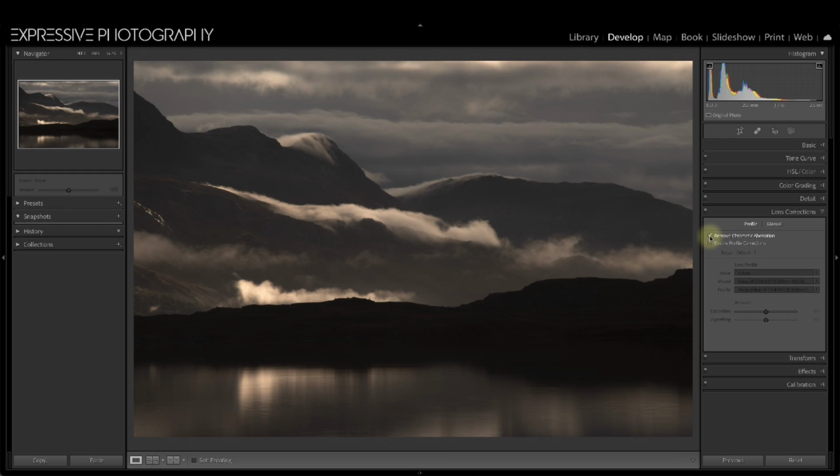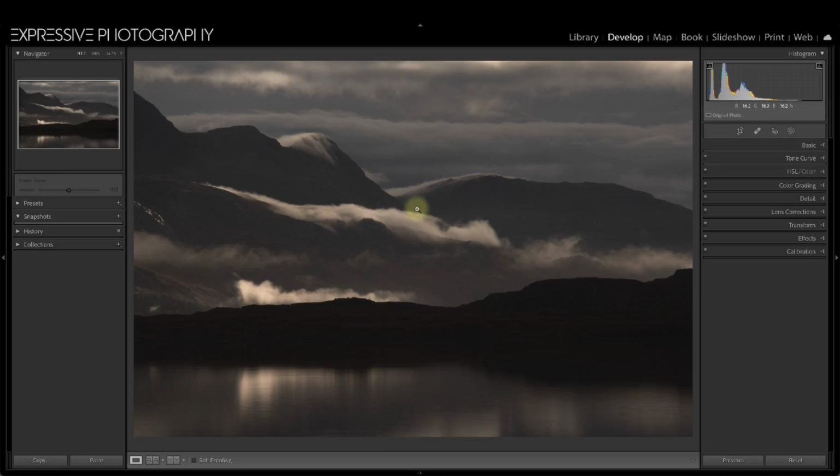Chromatic aberration, I guess, yeah. So if I reset the photograph, I don't want to start with repeatable, repetitive processing. I want to create something, and creation means spontaneity to a certain extent when it comes to photography.